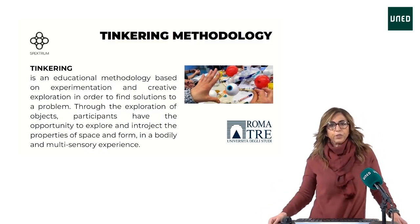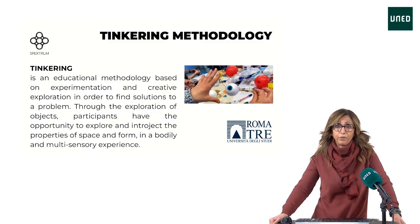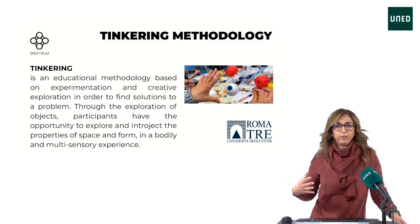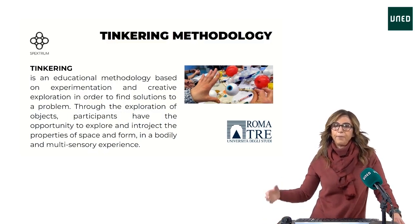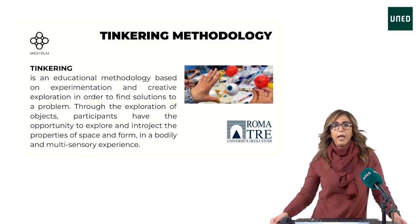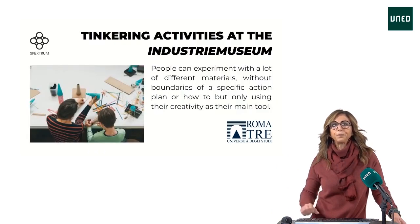So through the exploration of objects, participants have the opportunity to explore and interject the properties of space and form in a bodily and multisensory experience. And this, as you might understand, is very consistent with the difficulties that ASD people might experience over a museum visit. The thing that they are directly engaged, involved, and they can use their creativity is essential within this methodology.